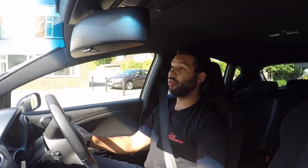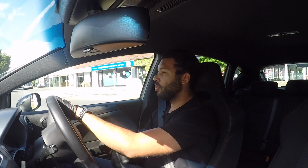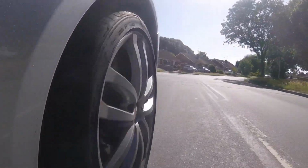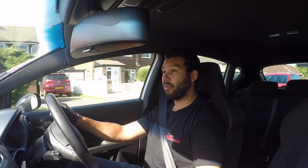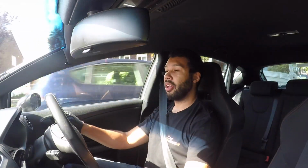Because I came across a lot of Focus STs, and the amount of owners they had was crazy. I actually came across one Focus ST, I think it was like 10 years old. It wasn't 10 years old, so I'm talking rubbish. It was about 13 years old, give or take, so a similar kind of age to this. And within its lifetime, it had 10 owners. 10! And that wasn't exactly uncommon. A lot of used Focus STs on the market seem to change hands more often than the village bike.